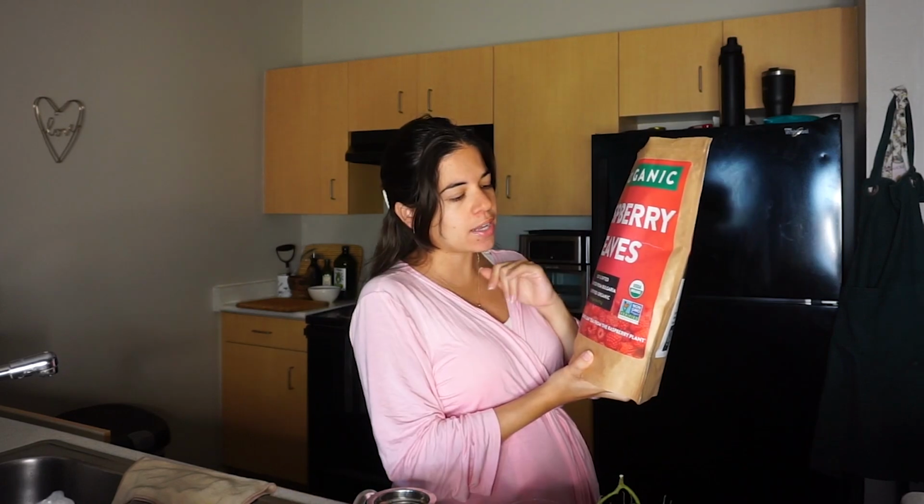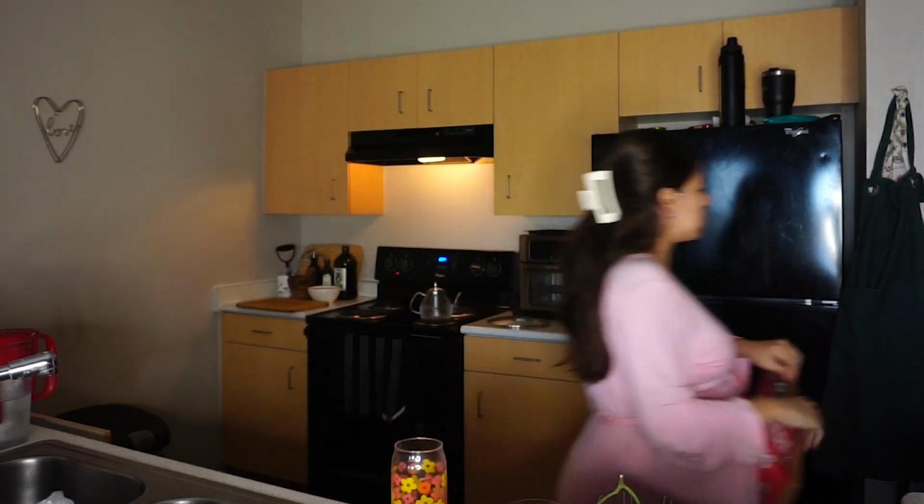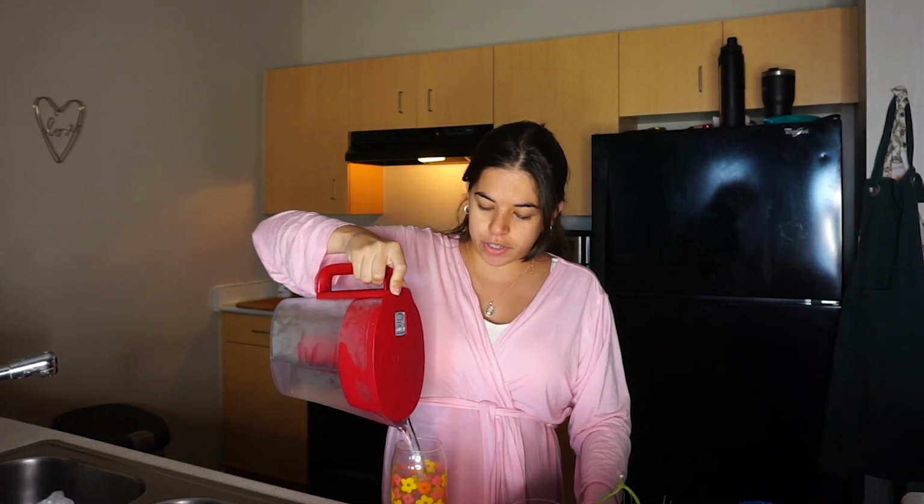I'd rather have loose leaf tea than tea bags, just because I feel like I'm getting more of the benefits. It's organic, non-GMO, and it's sourced from Bulgaria. I try to make my waters and everything before I make my coffee, because I'm going to be tempted to drink my coffee first. And so I'm going to make my lemon water.